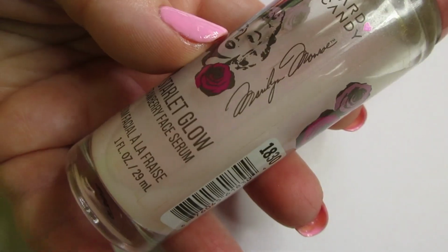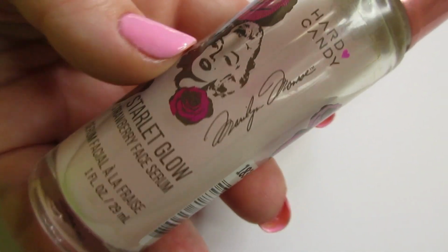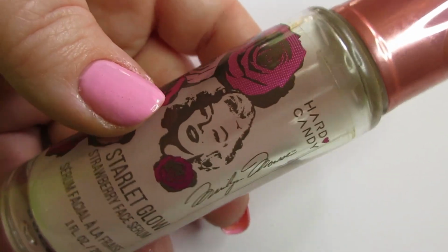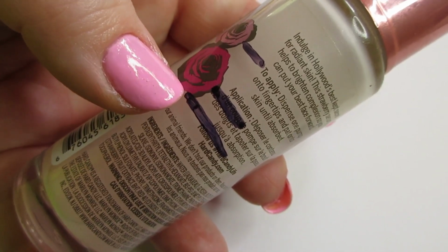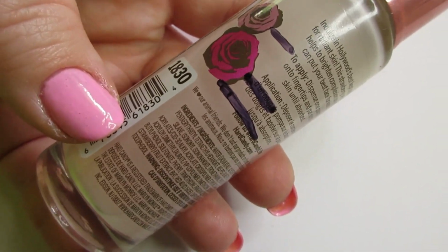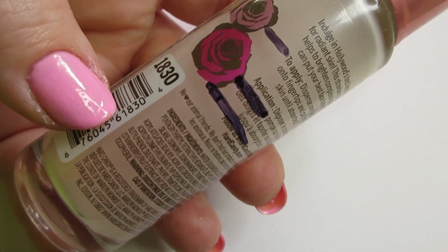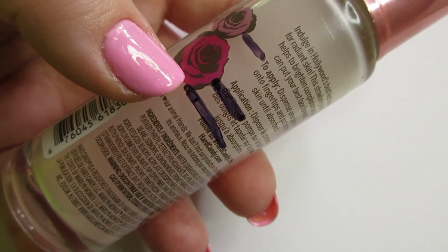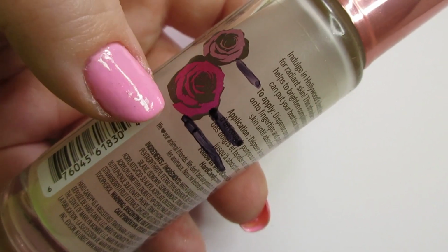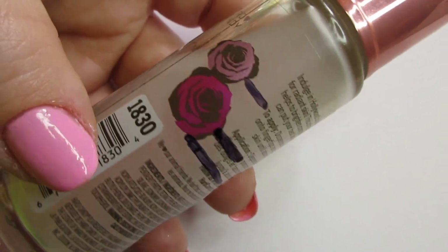I have the Hard Candy Starlit Glow Strawberry Face Serum from Hard Candy. We've made some good progress with this. This is our new mark. Once again, you don't slather your face in these products, so a little goes a long way, and it takes a while to get through these products. But there's our mark. There's where we started. So I'm pretty happy with the progress on this one. And I love this. It's a really good face serum. It smells amazing. The makeup sits really well on it. It's good stuff.